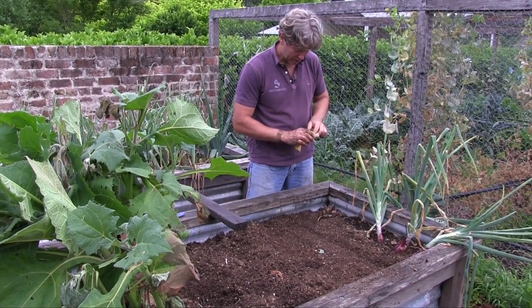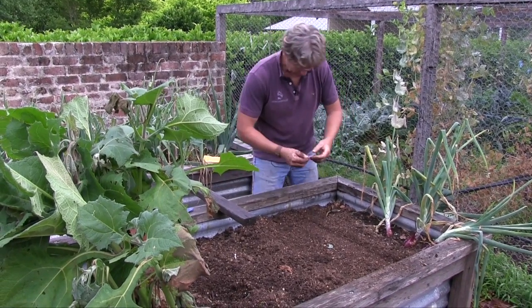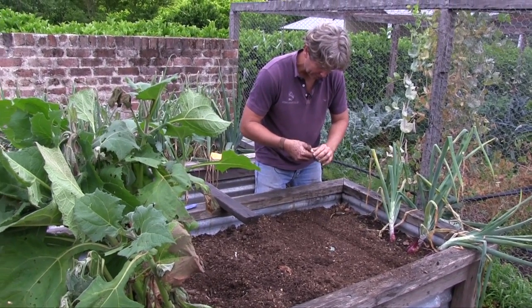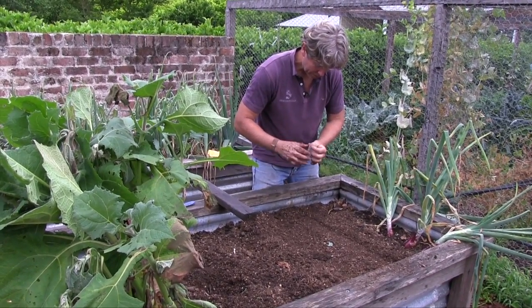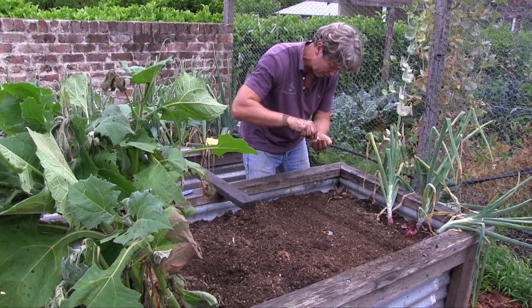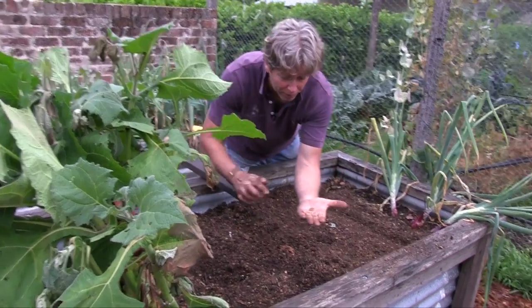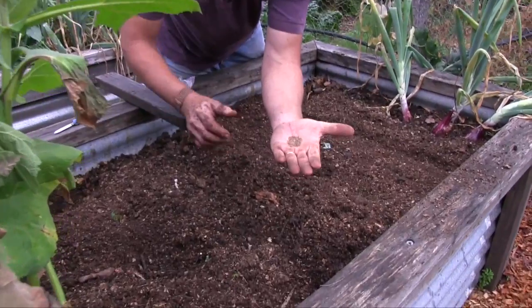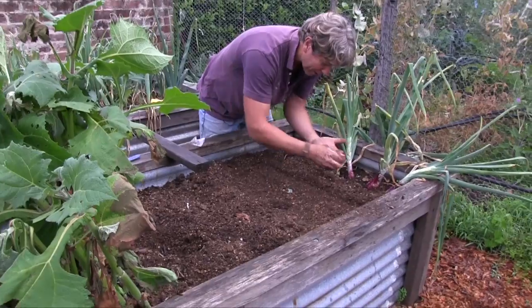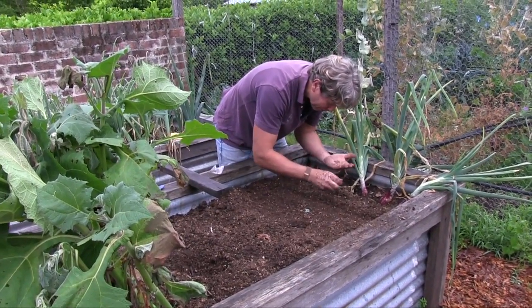They are quite a fine seed. So if you don't have anything else, then what I suggest is just put a few in the palm of your hand. And now I don't know whether you can see that, but there's probably 400 or 500 seeds there. And I just grab a couple and just sprinkle them along.